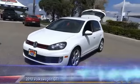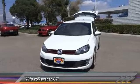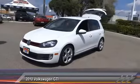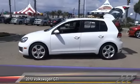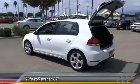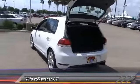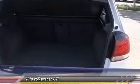The 2010 GTI. This Volkswagen is considered by many to be the hot hatchback. The GTI is available in both two and four-door models to easily accommodate up to four adults. A decent-sized 15-plus cubic foot trunk is well-shaped and easy to load and is priced below $20,000. This vehicle has less than 70,000 miles.